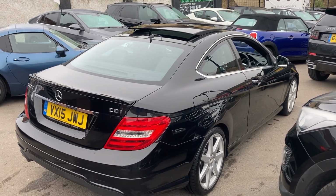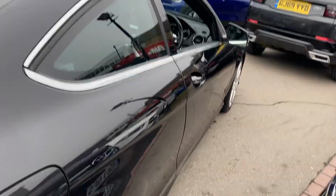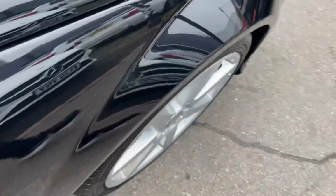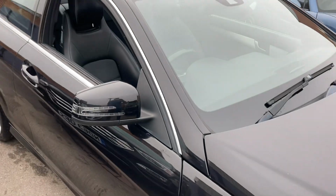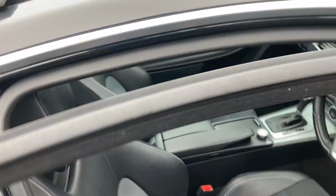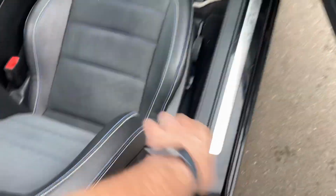Moving around towards the driver's side, the story continues. Very nice shine to the bodywork. Again, lovely alloy wheel, new tyre. No major dings or dents. So yeah, overall for the age, for 88,000, it's been well looked after. Let me show you inside the vehicle itself. So it's supplied with two keys, carpet mats, and again, that seat's in good condition.